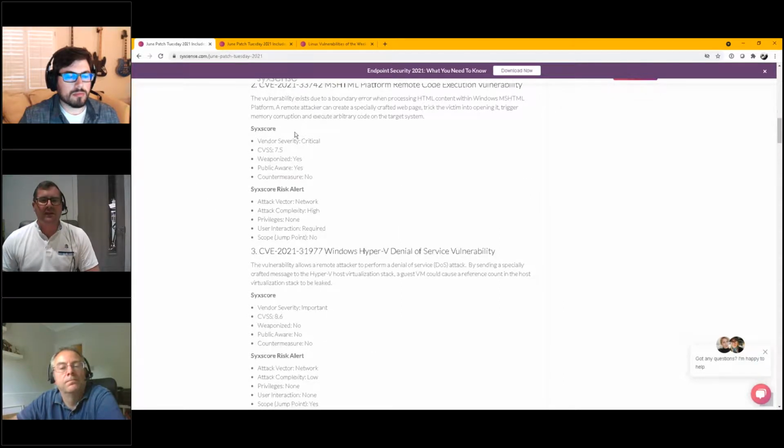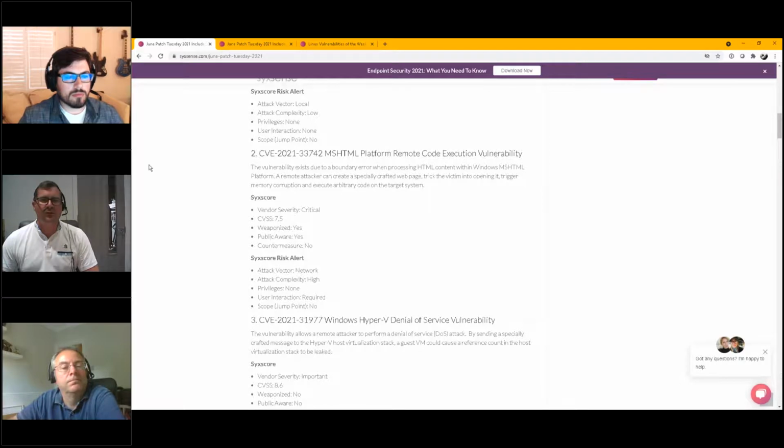The second is 33742. This is the EdgeHTML vulnerability that is both on Windows 10 and onwards, but also affecting Windows 7 and 2008 R2. This vulnerability is a boundary error when processing HTML content. So this is also very serious. All it takes is you to trick someone into opening a page, and it will trigger the memory corruption. This is rated critical by Microsoft with a CVSS score of 7.5. Not too bad, not as high as I would have expected it to be, but it is both weaponized and public aware. So again, putting those factors together jumps that to the top.